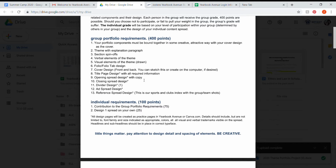Opening spread design with copy. Copy is the text. It's the story or creative writing piece that is on that page. That's what we call copy. This particular copy needs to be introducing the book to your readers, not talking to me, but talking to the audience of the book.